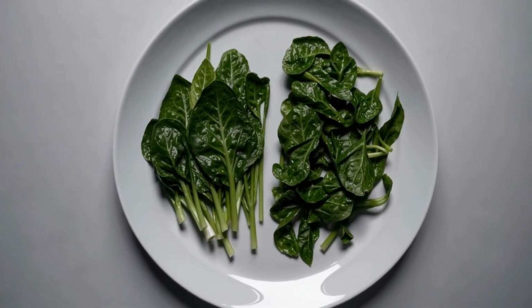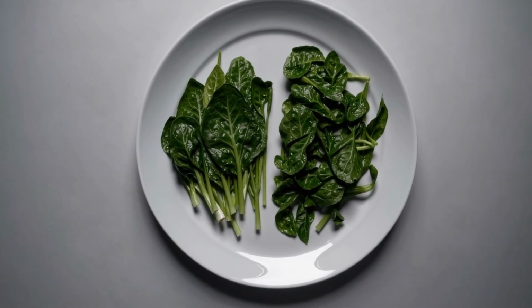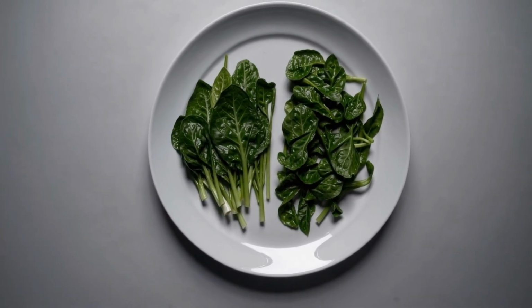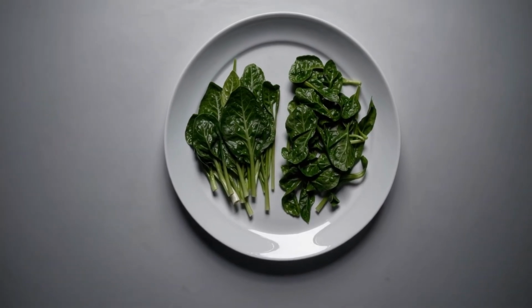With the oxalates reduced, the iron and calcium bound up in those complexes become more available for absorption, especially when paired with vitamin C-rich foods like lemon juice, bell peppers, or tomatoes.